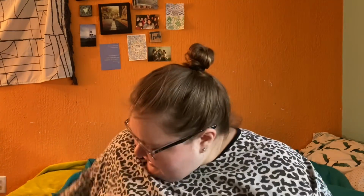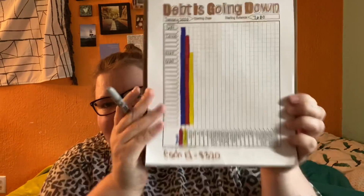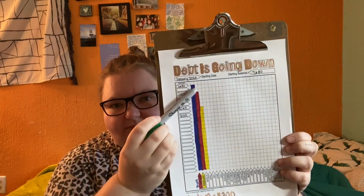And then my next one, which I didn't show you guys last time, I can show you guys more. So it's debts going down, and it shows this blue line is where I started, and then the red is what January looked like, and the yellow is what February looked like. And so I already wrote where I'm at now. I'm at around $5,120.